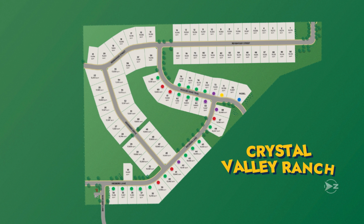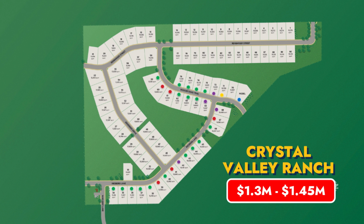So to think that we're going to come in and see this community be built out in a range that's similar to the other communities we're going to be talking about might not be quite right. But right now, if you like what I'm saying about this community and you want to get in for somewhere around the $1.4 million mark, I would say let's start talking.